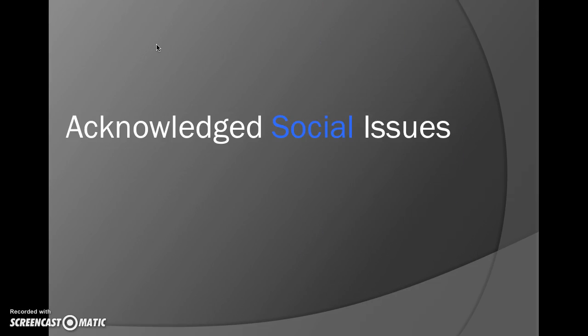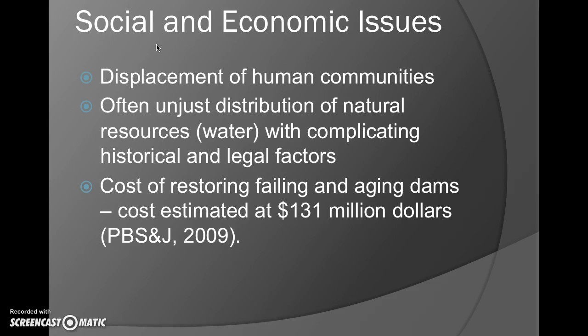Some social issues that have come along with implementation of water infrastructure are, to begin, displacement of human communities.